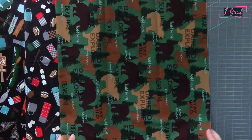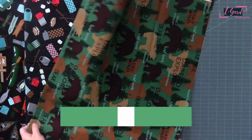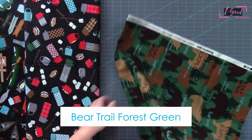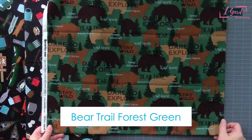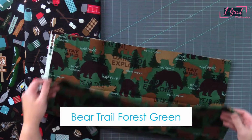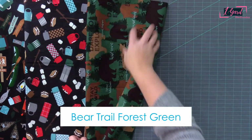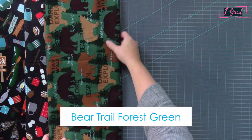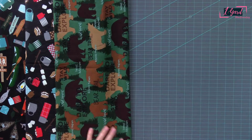All right, so the next one, the third one, is Bear Trail Forest Green. So this one's a little directional, which is no problem. That's okay. We know what to do. But yeah, really cute bears. I'm making a mess out of this fabric. I apologize.